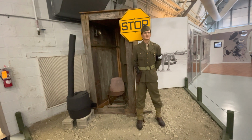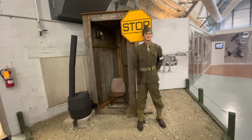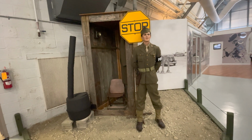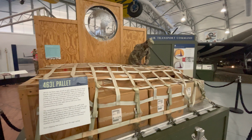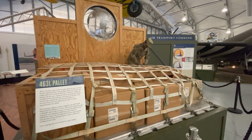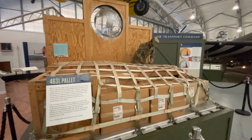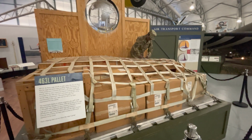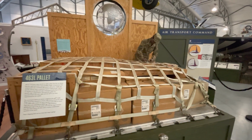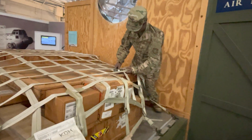This display is a recreation of one of the first guard shacks constructed on Dover Army Air Force Base in World War II. This recreation depicts an airman assigned to the 436th Airlift Wing Aerial Port Squadron at Dover Air Force Base, where he has secured the cargo to the pallet with a nylon net. You can see him strapping it on there.